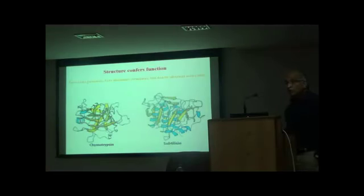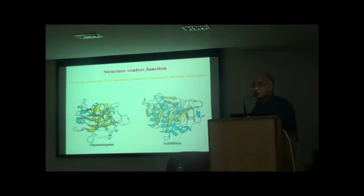So you all know that there are proteins which chew up other proteins, which eat up other proteins. These are called proteases. And your digestive system has many of these proteases because when you eat food, the proteins in your food have to be broken up by enzymes which are present in your stomach, which are present in your intestine. One such very important enzyme in your intestine is chymotrypsin.